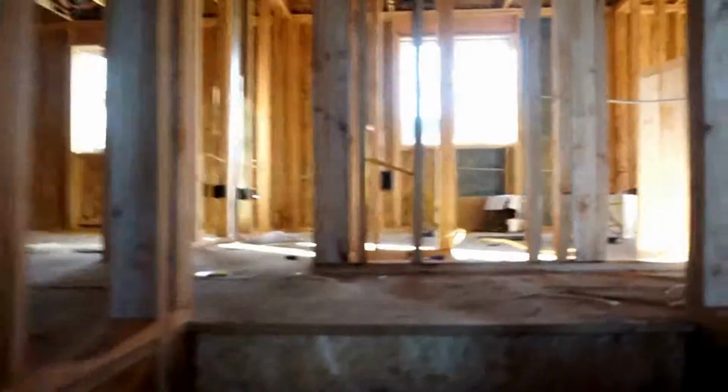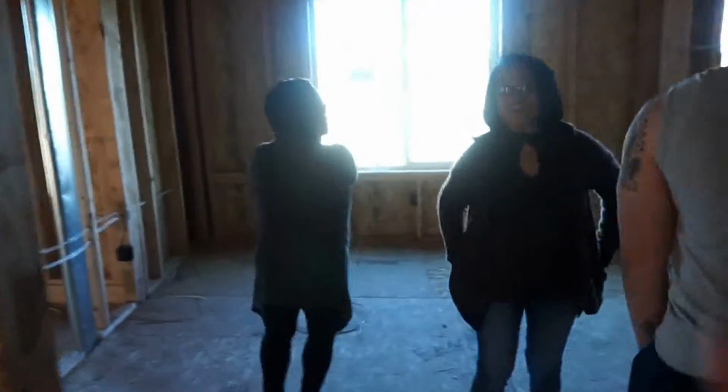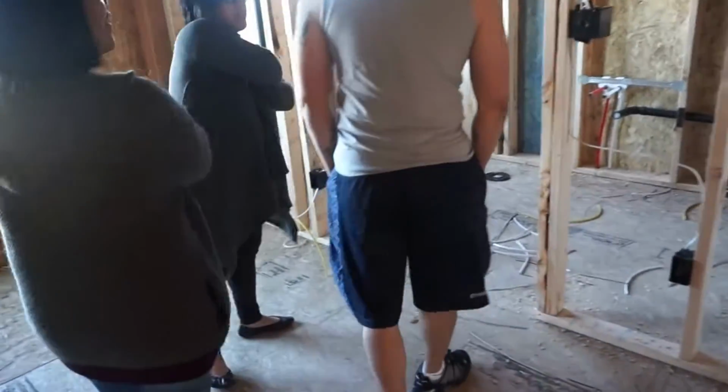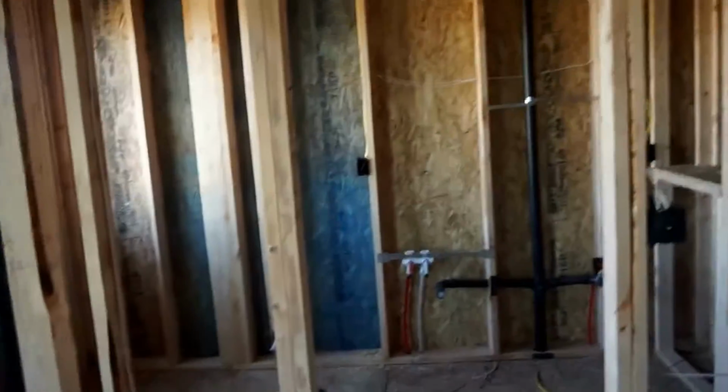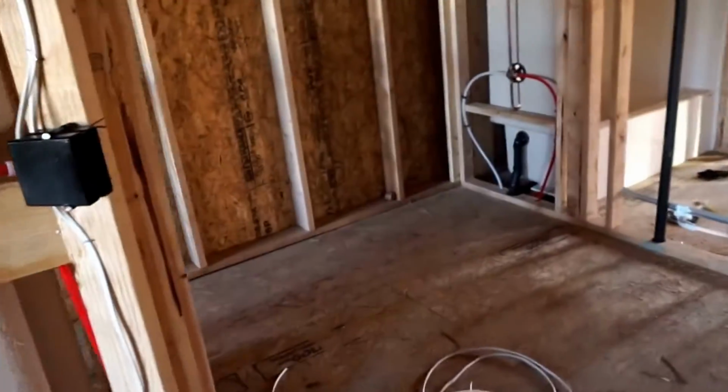Now we're going upstairs. Sorry about the noise. So that's the front of the house? Yeah. This is the bathroom. Yeah. And their walk-in closet, the master bath. What's that big though? Is this your master closet? Your walk-in? Yeah, walk-in.